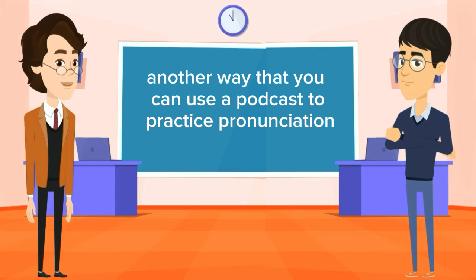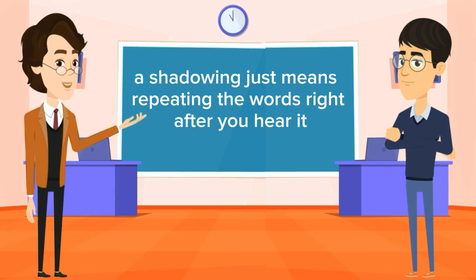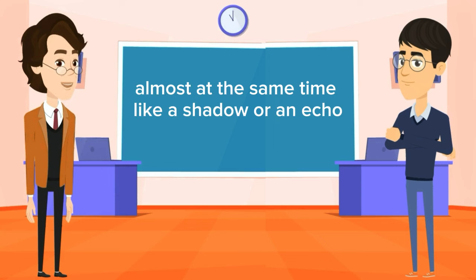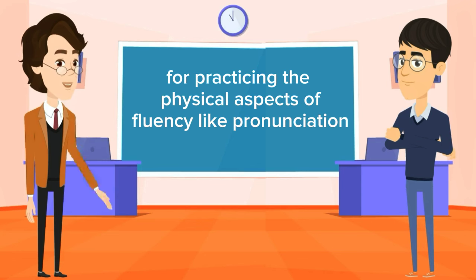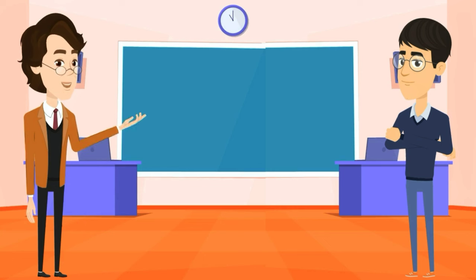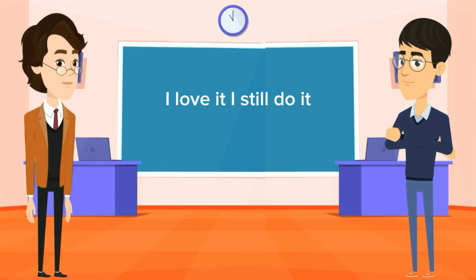Simple, shadowing. Another way you can use a podcast to practice pronunciation is to do shadowing. Basically, shadowing just means repeating the words right after you hear them, almost at the same time, like a shadow or an echo. It's really effective, believe me. For practicing the physical aspects of fluency, like pronunciation, rhythm, pitch, tones, and developing muscle memory in your mouth. I love it. I still do it.